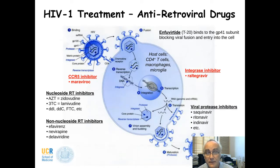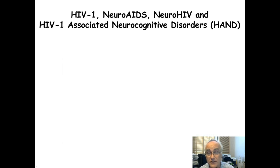But there is a problem. And we get to this in the next slide. Because the virus, HIV itself, makes its way into the brain and causes something that was early on called NeuroAIDS, now is called NeuroHIV. And the more clinical aspect of this is the so-called HIV-1 associated neurocognitive disorders.